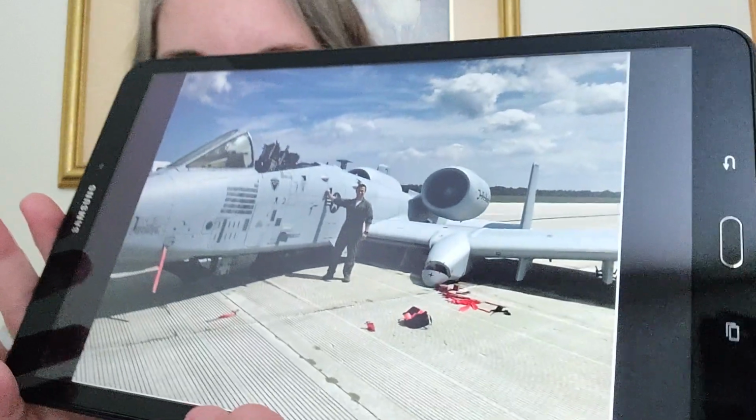So this is the actual guy, the actual jet. What he did is he lowered the ejection seat as much as he could to try to hide behind the windscreen in front of him. But then, of course, doing that, you narrow your field of vision. So, let's see. So this is what he looked like.